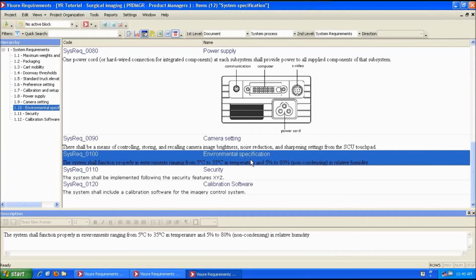For instance, let's assume that I need to modify the environmental specification. I should change this from 5 to 10 degrees, and this one as well. Let me save it. So that's it. I already implemented the change.